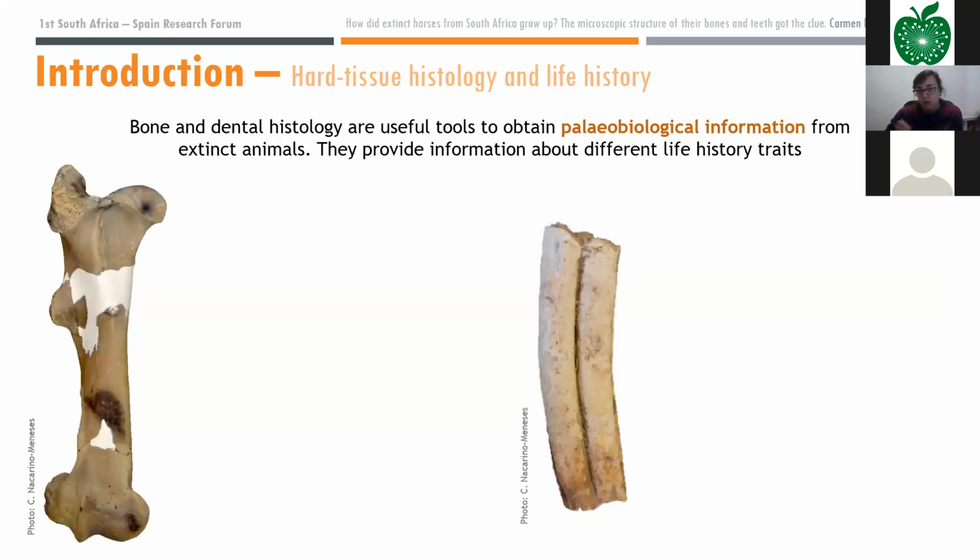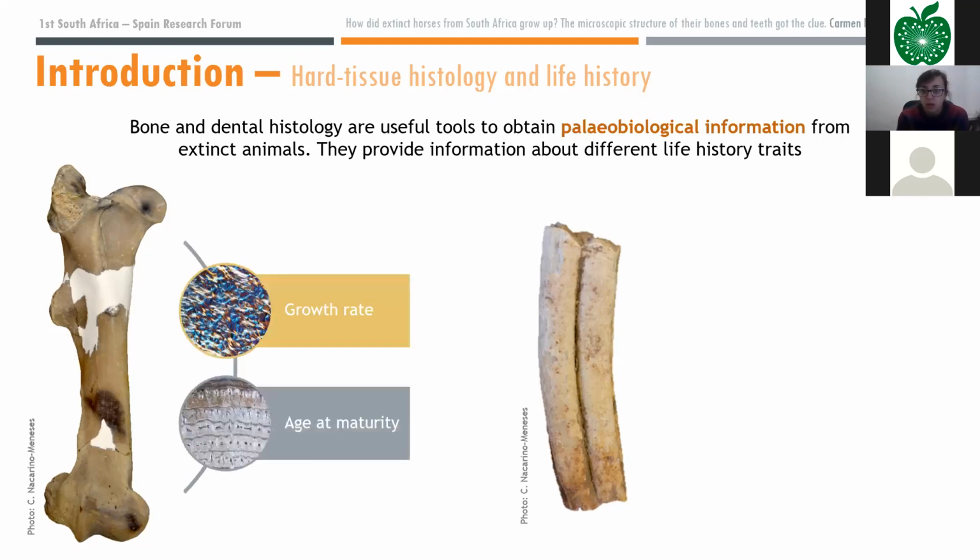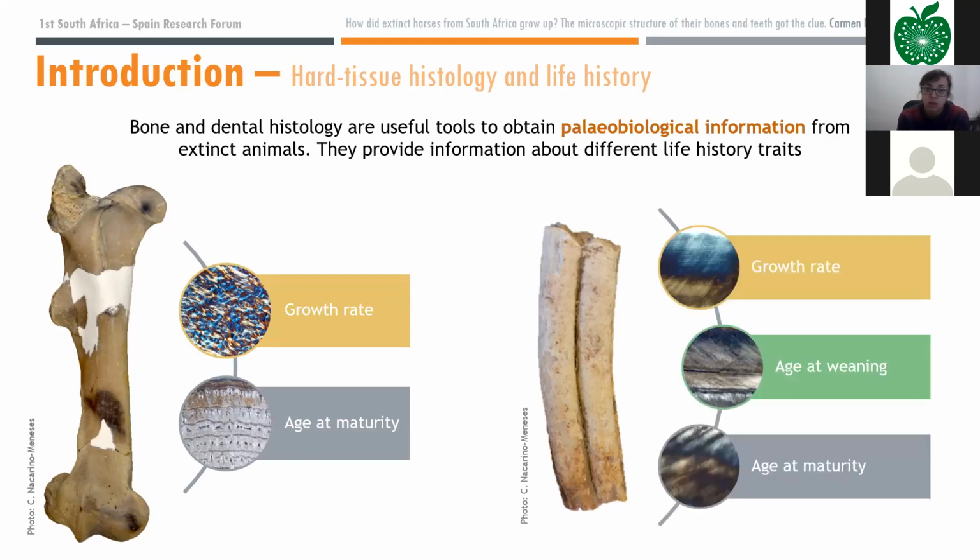Bone and dental paleohistology, which is the technique that I used, consists of the microscopic study of these biological tissues. I use that technique because it is well known that it provides important insights into the biology of extinct animals. Specifically, bone histology provides information about growth rate and age at maturity, while dental histology provides information about growth rate, age at weaning, and age at maturity.